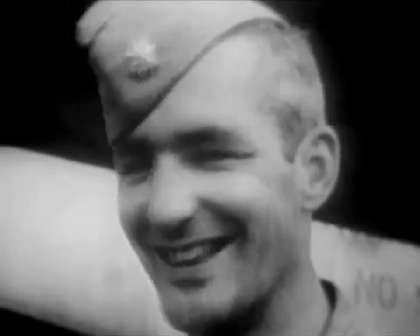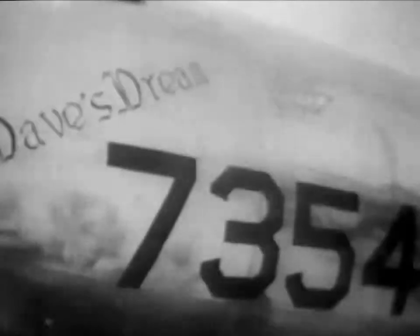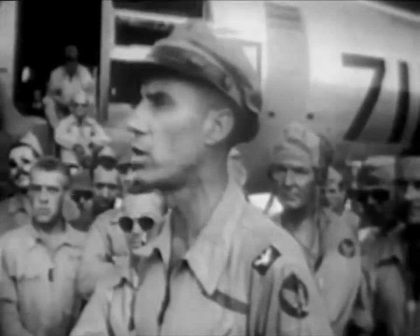A bombing crew was competitively chosen. Major Swancutt, the pilot. Major Wood, the bombardier. The B-29 Dave's Dream would carry them to the target. While the bomber is poised on the loading ramp, pilots and crews received their final orders from an Army Air Force officer.